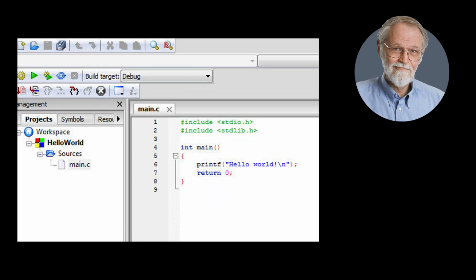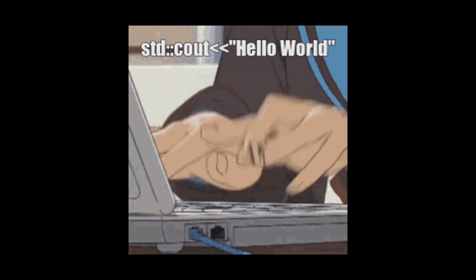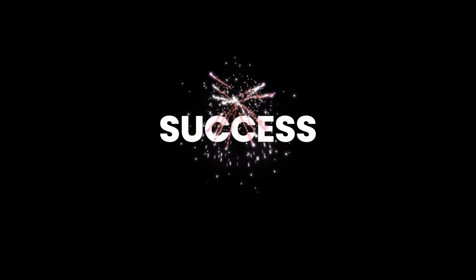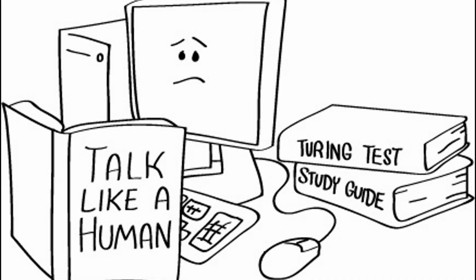The phrase dates back to the early 1970s when Brian Kernighan used it in a C programming manual as a demo output, and it quickly spread to other languages and tutorials, becoming the universal first step for programmers everywhere. Even today, it remains the fastest way to get that first spark of success because seeing "Hello World" on your screen means you wrote valid code, your environment works, and the computer is essentially talking back to you.